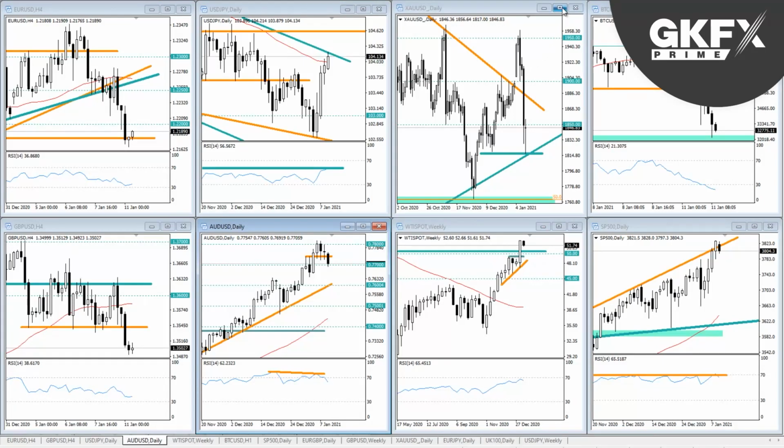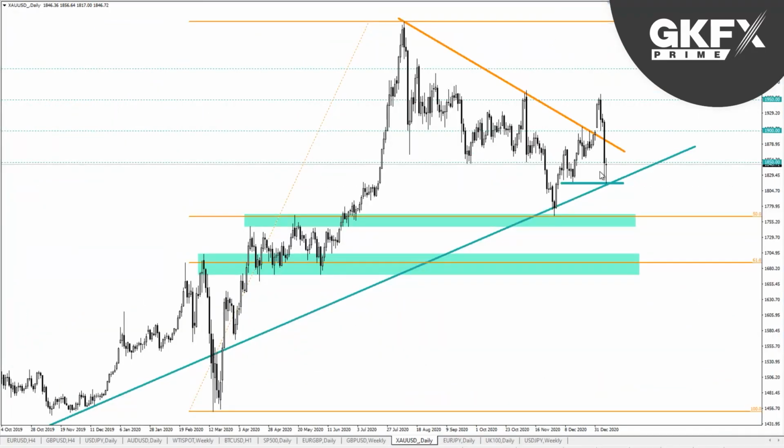Now, one of the more dramatic moves, gold, as always. So I've reconstructed the Fibonacci levels on this gold chart. If you remember last week, we were talking about the break to the top side. I said this 1950, I even had the zone drawn in, something like this. I said that would be a tough zone to get through, but nonetheless, I was positive.